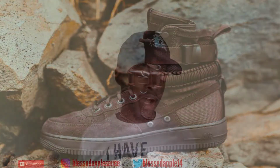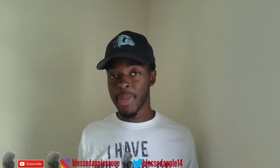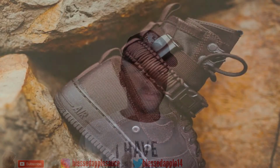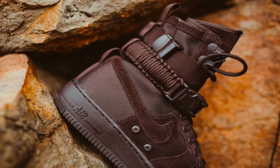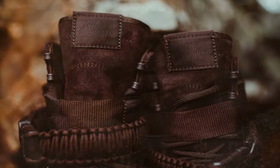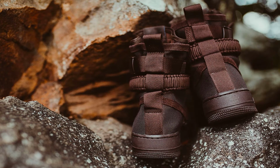It's $165. I can see why it's that expensive because of all the straps, all the designs, all the buckles, all the things they add on there to give the shoe different effects. So I understand why the price is so high, but it's just not an attractive shoe in my opinion. I know a lot of people are going to be like, oh man, I love the Air Force Ones. I do too. It's just this shoe. We did have a black one and a white one that was kind of similar to this one. I think those looked a little bit better, but these I'm not a big fan of.